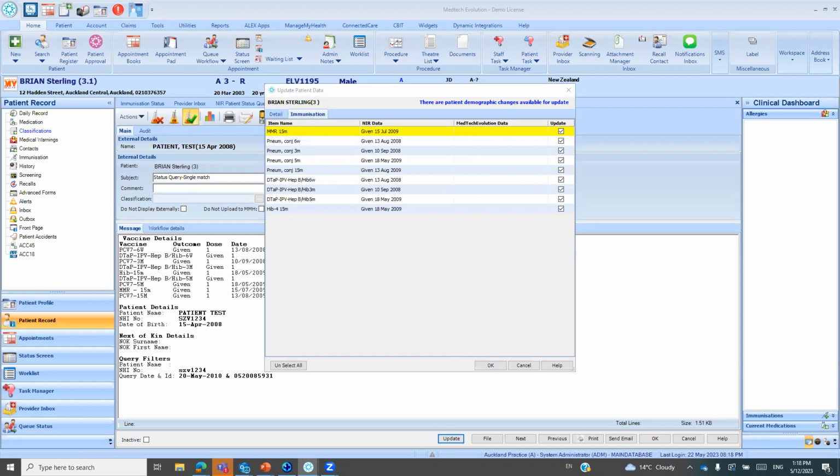Do all cloud practices get updated at once? Good question. I'm not entirely sure what the schedule is for the cloud upgrades, given that we've just put this out this morning.